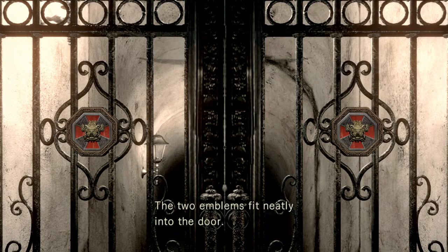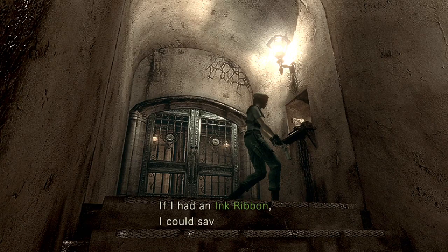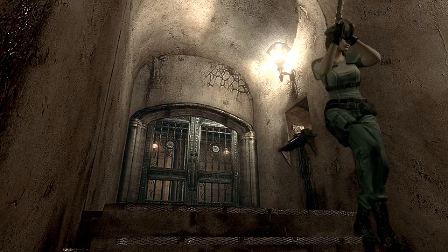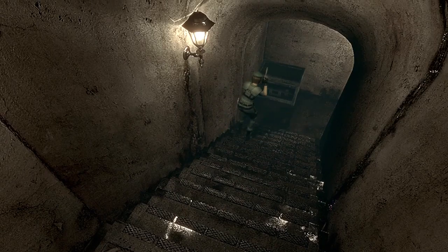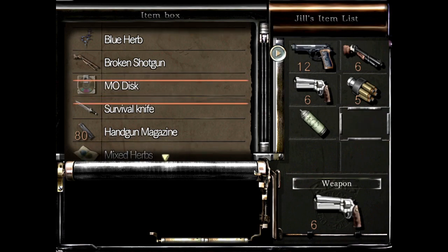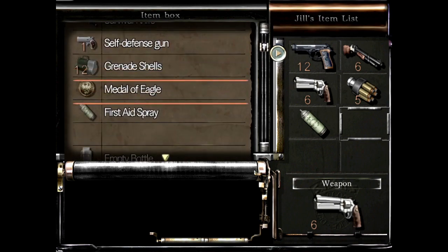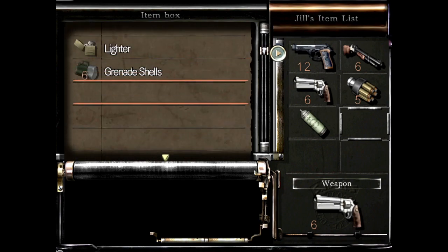The two emblems fit neatly into the door. Open it? Sure, I'll open the giant scary door with the crazy noise coming from behind it. That sounds awesome. Oh, yep, I think there's a typewriter. It's an old typewriter. If I had an ink ribbon, it could save my progress. Is there an item box down here? Hello! Pleased to meet you! Yeah, we'll put the Mo disc in there. We'll go and get the ink ribbon, and we will save it.